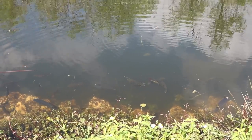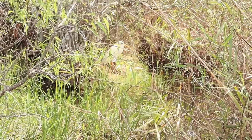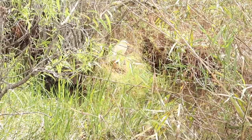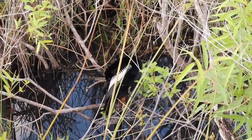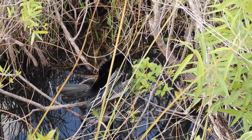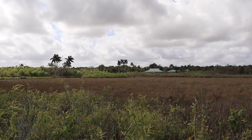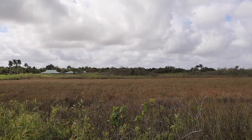Everglades National Park is the largest tropical wilderness in the United States and the largest wilderness of any kind east of the Mississippi River. On average, 1 million people visit the park each year. Everglades National Park is the third largest national park in the contiguous lower 48 after Death Valley and Yellowstone.